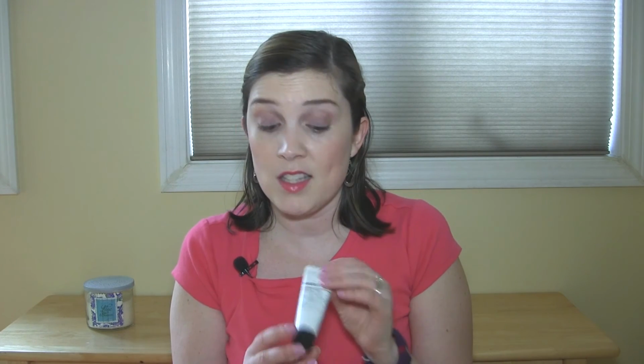I enjoyed using the Marlo body butter. I think I said in my April unboxing that it didn't really have a scent to it, but now that I've been using it more, it does have a light scent to it. And it's not quite as thick as the Body Shop body butters, but I like the way that it moisturizes. I like the consistency of it, and the fact that it has a light scent is easy to travel with, so this is something I would continue using in the future.